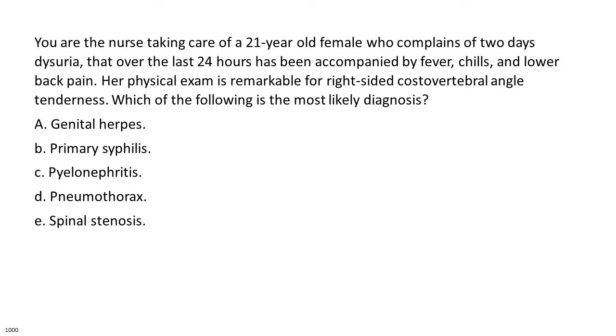You are the nurse taking care of a 21-year-old female who complains of 2 days of dysuria, that over the last 24 hours has been accompanied by fever, chills, and lower back pain. Her physical exam is remarkable for right-sided costovertebral angle tenderness. Which of the following is the most likely diagnosis? A. Genital herpes. B. Primary syphilis. C. Pyelonephritis. D. Pneumothorax. E. Spinal stenosis.